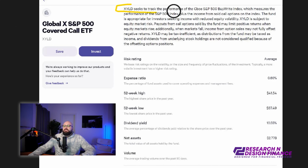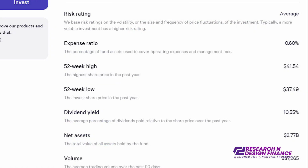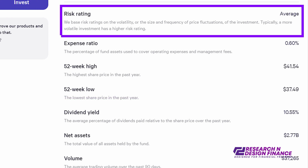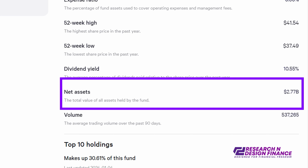This seeks to track the performance of the CBOE S&P 500 BuyWrite Index, which measures the performance of the S&P 500 from sold call options on the index. We've talked about that in 3 or 4 others, and what that's doing, I won't go through that. A 10.55% dividend, an average risk rating. So usually these are very high, so hold on to that. A decent expense ratio at 60 basis points, and almost 3 billion in net assets.